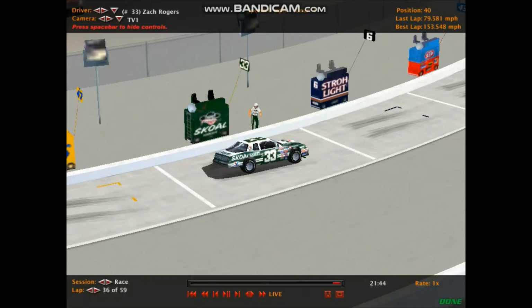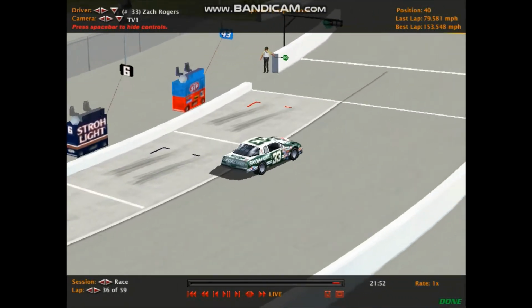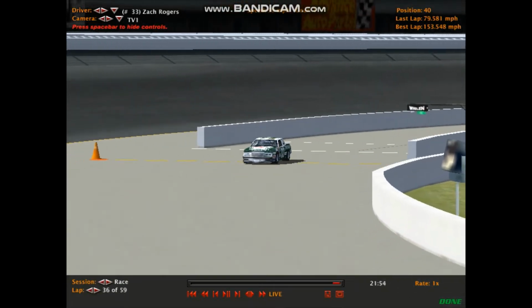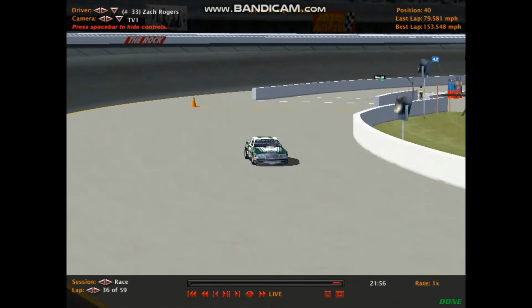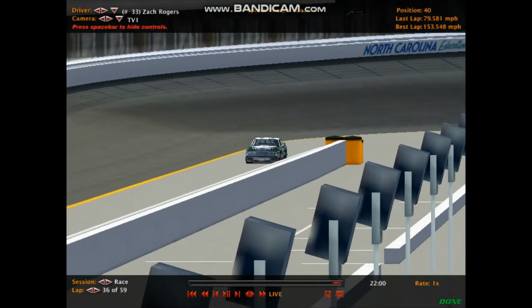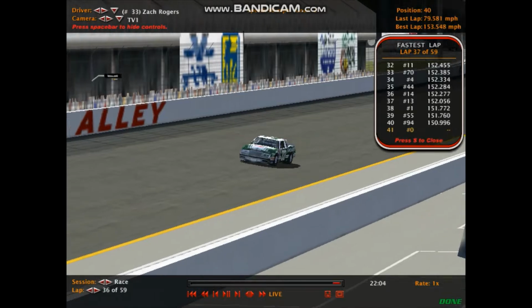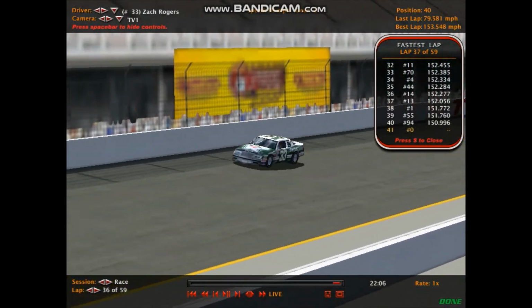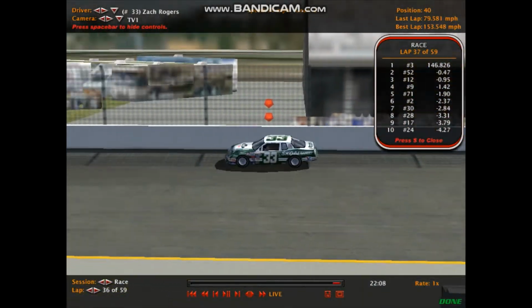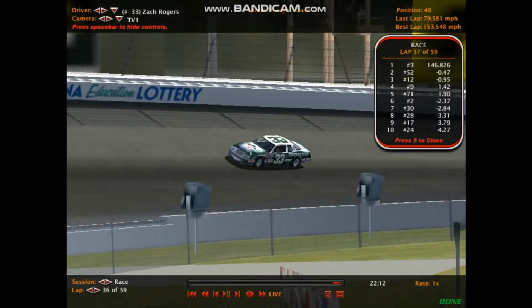So after Turner got off the wall, got into Matthews' car, then came down on Sanford, and pretty much the whole chain reaction holocaust happened. As you see, a piece ripped off of the 33 machine as Zach Rogers comes off pit road back on the racetrack. Though he has dropped to the 40th position. However, he has dropped to the 40th position. No, he's still on the lead lap.